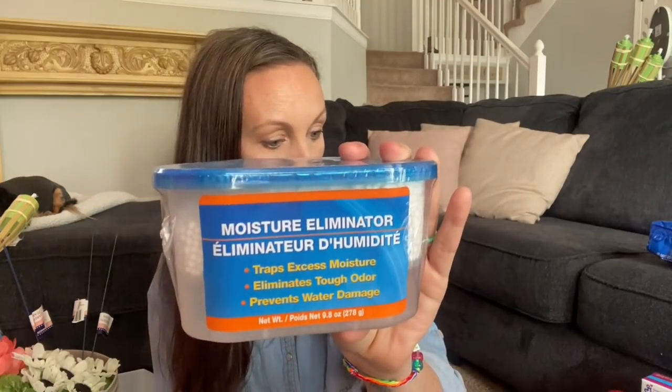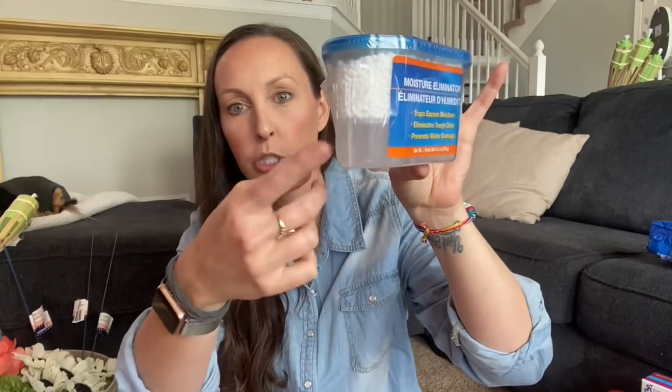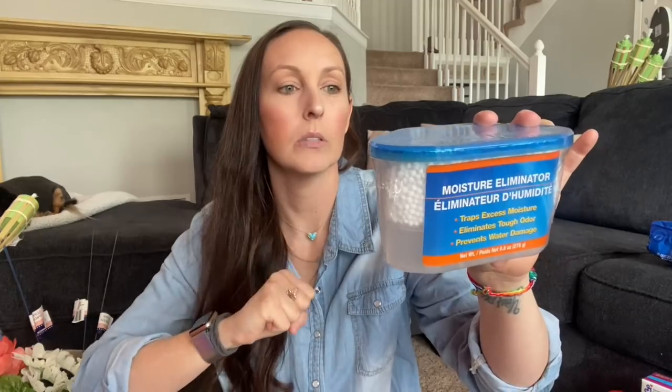Okay, I saw somebody haul these, I can't remember who. I cannot remember for the life of me. And they're not new at all, but they're moisture eliminators. And I thought these would be great for my laundry room and then underneath the sink in our kitchen. And so this one traps excess moisture, eliminates tough odor, and prevents water damage. There's two black things in there. So this, I guess, is supposed to catch it, and the moisture actually drops down to the bottom. Gosh, I wish I could remember who hauled these, but I cannot.